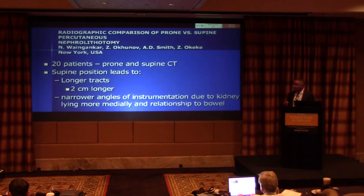But more importantly, a longer tract is harder to manipulate your scope. If you take three fingers and try to rotate your finger, no one ever does that, but I always try to get them to do it, and then you take one finger, you'll see that it's a lot easier to maneuver the shorter the tract is. Easier to maneuver, less torque. Torque is what causes bleeding, because as you torque the kidney, that tears the blood vessels and causes more bleeding.